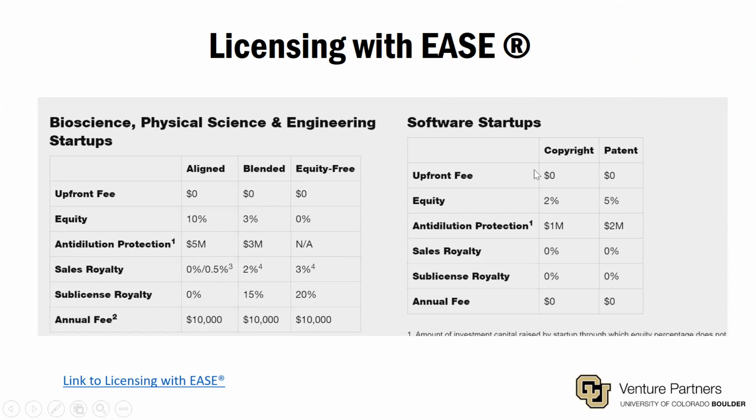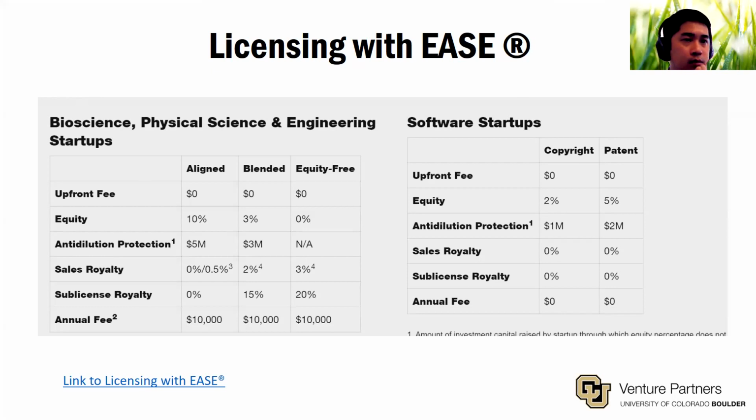What is this aligned, blended, and equity free? So these are your three options for your terms. You pick your favorite, really. If you don't want to give up any equity, then you choose the equity free, and you'll owe a 3% sales royalty. Pick your favorite one, whatever makes sense to you. The most common ones so far have been the blended, but we've had some equity-free deals and some only equity deals. It's whatever makes the most sense for you.